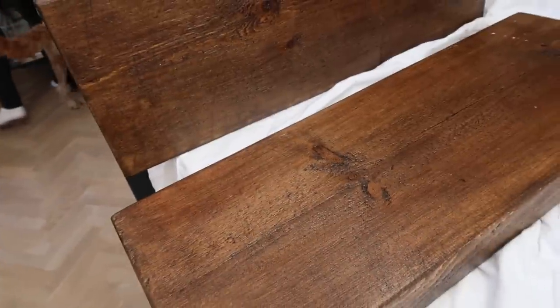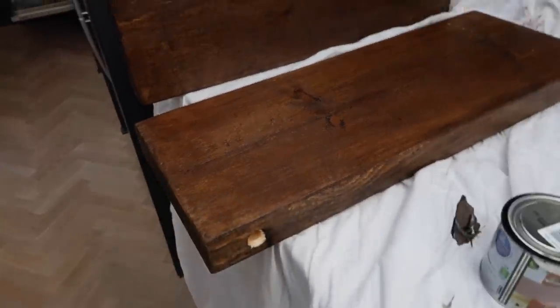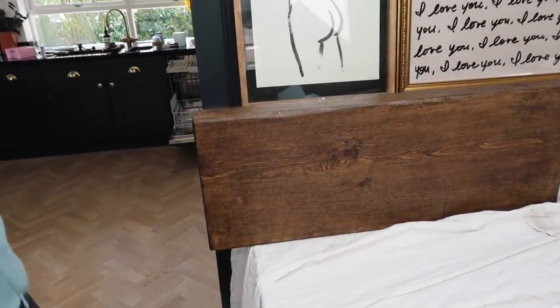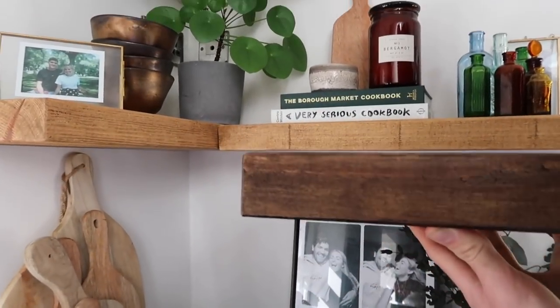Actually, Sam, will you hold these up for me underneath the shelf so I can see? I preferred the light ones at the start, but I think... You think you like these now? I think you've sold these to me. Go on then. What am I doing? Just hold one up underneath so I can just see. They're stuck. Really? Shouldn't be, it should be dry. So that's the difference in them, and I think I prefer the walnut, don't you? Which one's walnut? The darker one.